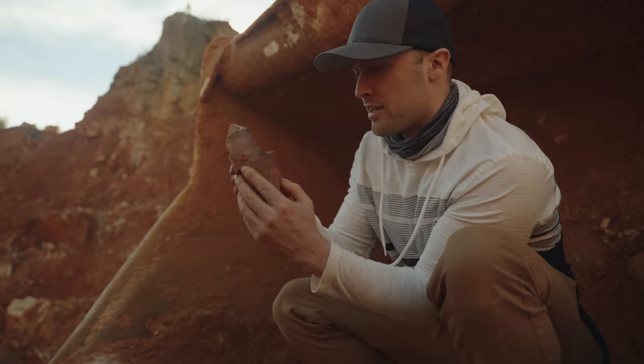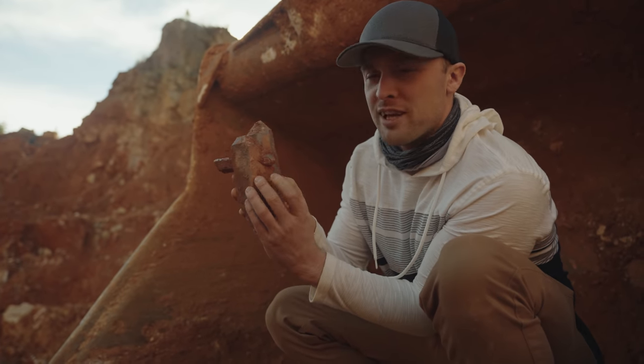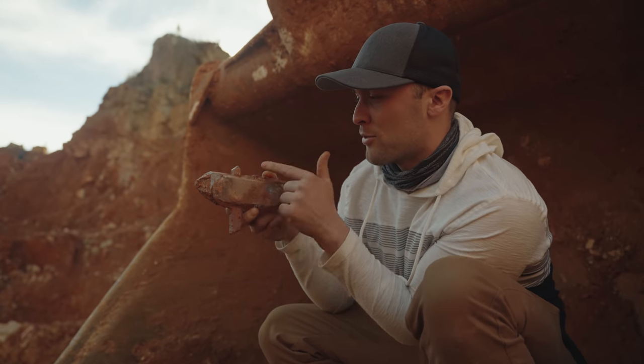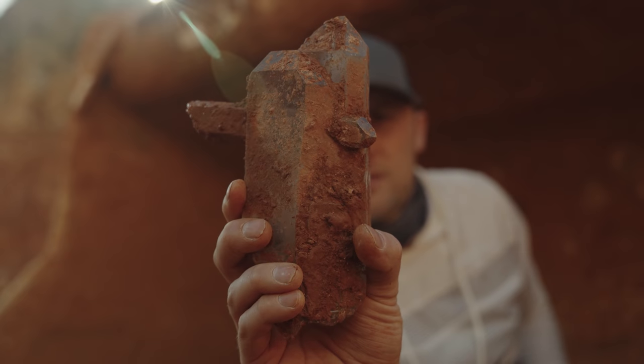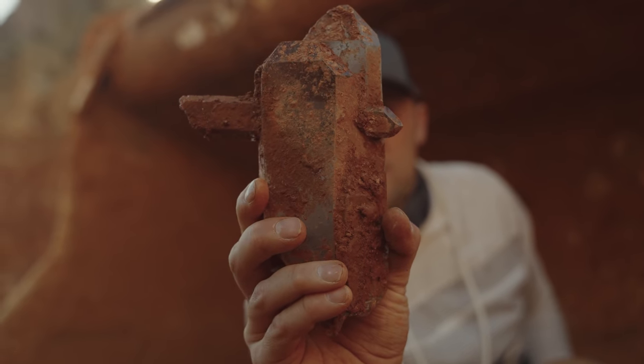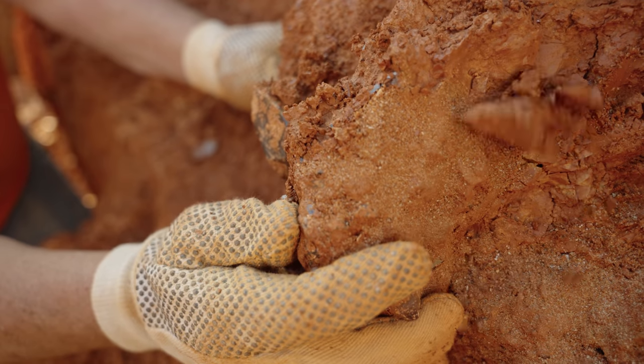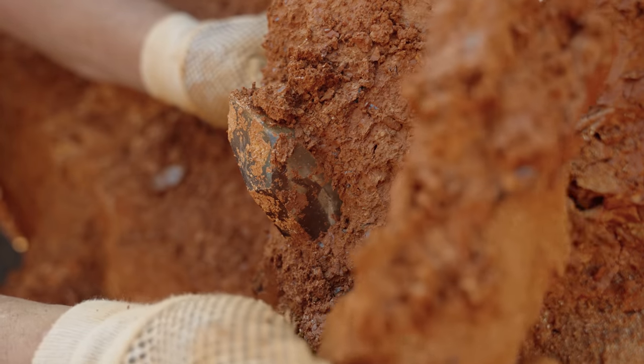Poke, poke. Look at this, what is called a cross. That is bizarre. Somehow this crystal formed through this crystal. That's really rare. Look at the phantoms in that one there. Oh my goodness.